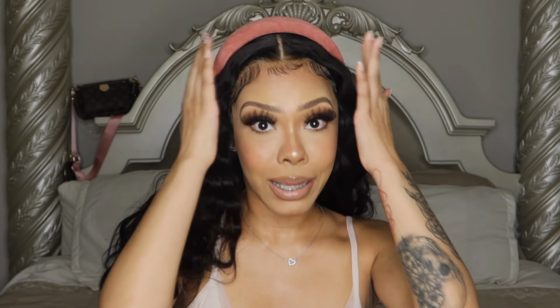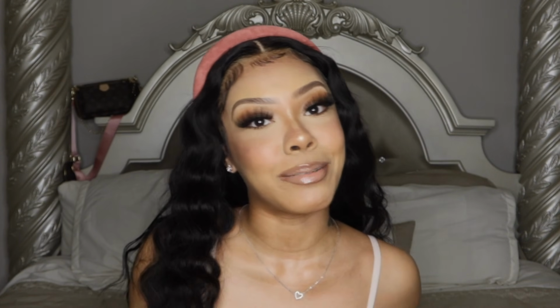And if you wanted to know, I got this headband from Target for $7. So Target got some, I didn't buy it. Your girl be boosting. I'm kidding.